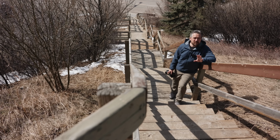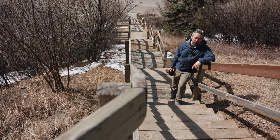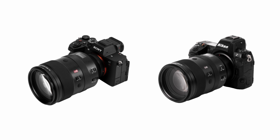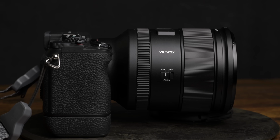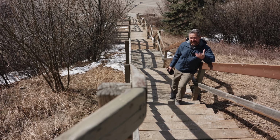So I just want to talk about lens mount here for a little bit before we get really into it. So the Viltrox 135mm 1.8 LAB lens, we tested that on Sony E mount, but it's also available for Nikon Z mount, which is interesting because they don't normally open up their lens mount. But this particular 35mm 1.2, so far I just have it on E mount. I don't know if they're going to release it on Z mount. That would absolutely compete against the Nikkor 35mm f1.2.